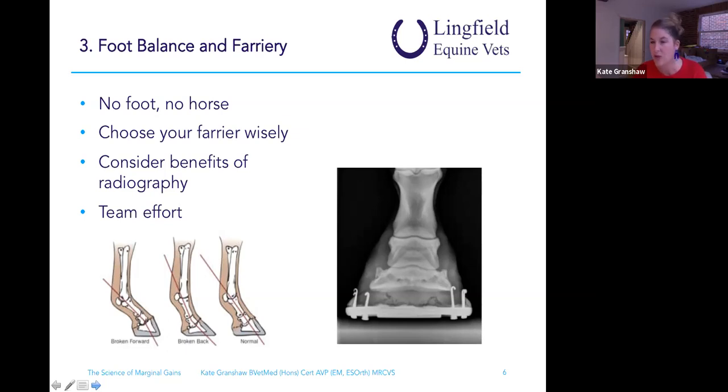Reducing injury rate, reducing injury recurrence, and also improving the management of orthopedic conditions. There are tons and tons of horses, the vast majority of my caseload, who function with various orthopedic impediments. And I think that making sure you trim and shoe that horse according to those requirements really can't be underestimated. So I think this is an area where we can definitely see more than a marginal gain. And even in horses that are really well managed, it may be that there are improvements that can be made as well.